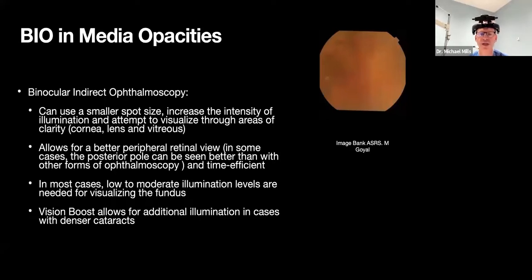And then you can actually increase it when you do need to get through a medial opacity. Of course, the binocular indirect allows us a better complete view, better peripheral view, and it's relatively time efficient. So once you're comfortable with it, you're able to look very, very quickly at a fundus and get a good gestalt of what's going on. The visionBOOST, again, as I said, allows for additional illumination in cases with denser cataracts. Next slide, please.